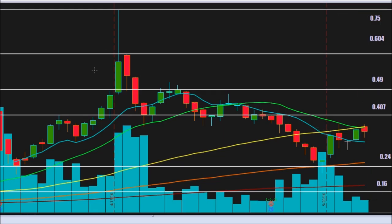By the way, I think I forgot to mention, this is a one-day chart. Each candlestick on this chart represents 1 day of trading. Usually I mention that right in the beginning. Sorry, I let that get past me on this one. I don't remember saying that, so if I did already say that, I apologize for repeating myself.